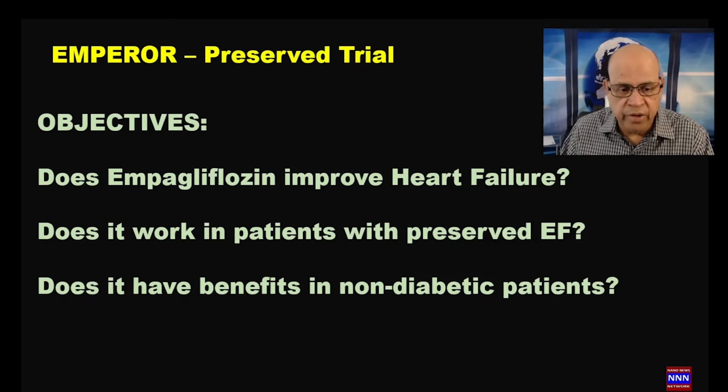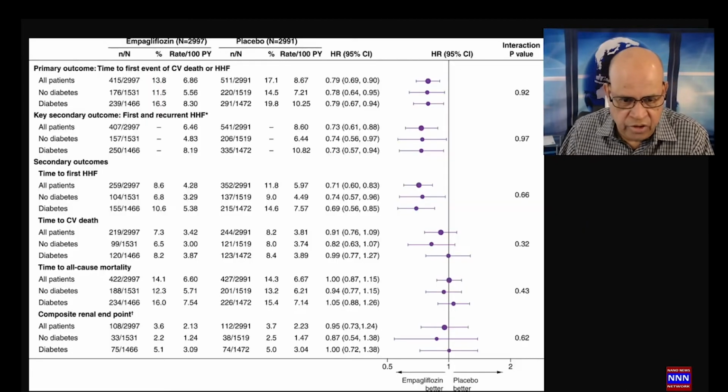Their objectives were to look at, does empagliflozin improve heart failure in terms of admissions, recurrence, or death? Does it work in patients with preserved ejection fraction? That was the next question. And finally, does it have benefits in non-diabetics as well as diabetics? So let us see what the results were.